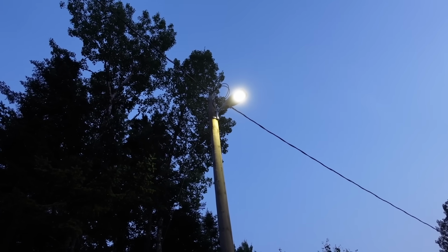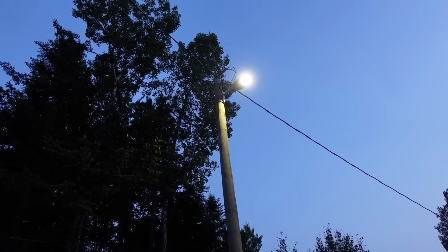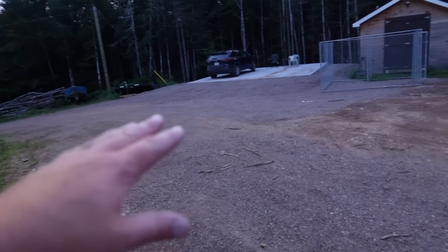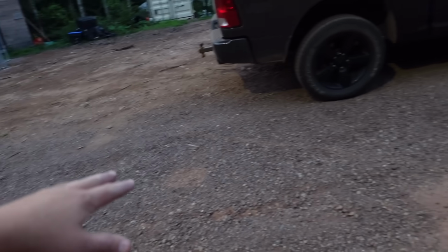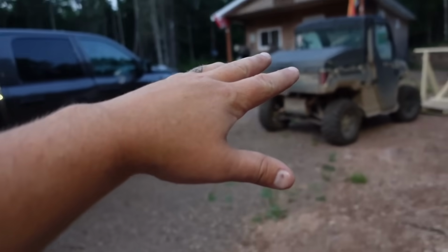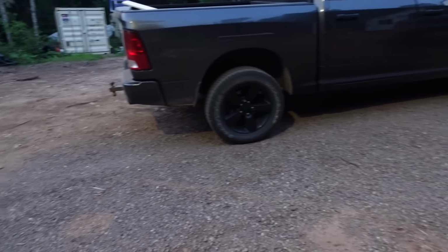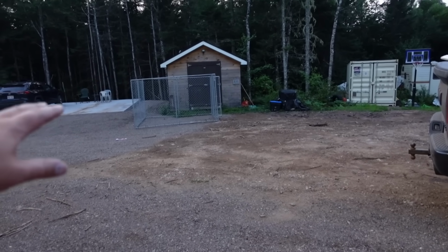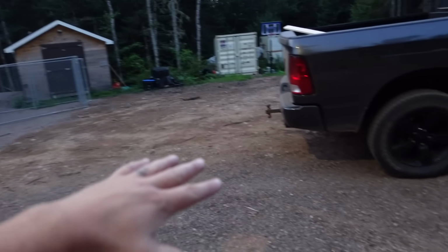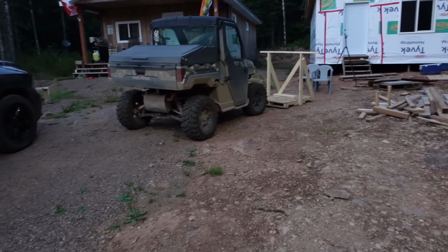We get a dusk to dawn light put in like we did at the last place. And that helps us to see, because the garage will eventually be here, and all in front here. It lights up this whole area nice. So you can see if there's any wildlife like bears in the yard, or just being able to work on stuff in the evening in this area.